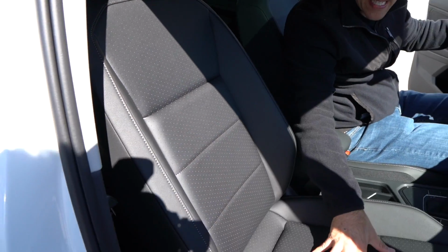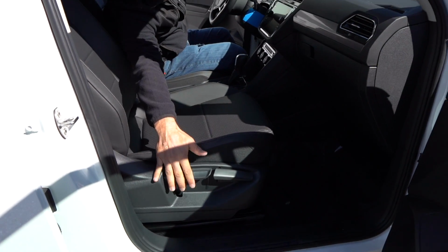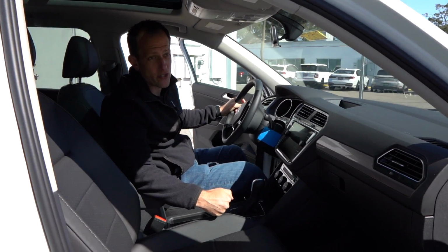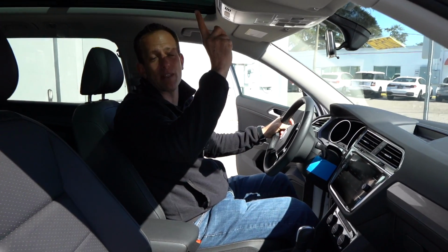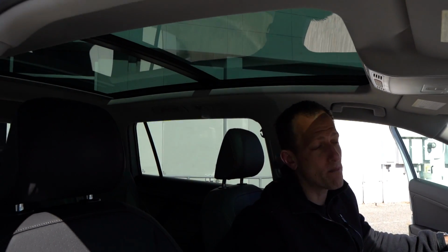Seats. Simple, but supportive and comfortable. So you got the perforated center, nice, large lower section, very, very wide. It is manual control for the passenger, but on the driver's side, you're gonna get full electric assist, which is wonderful. Up top, look at this, SE trim. This one has the panoramic sunroof, which is a super nice touch.